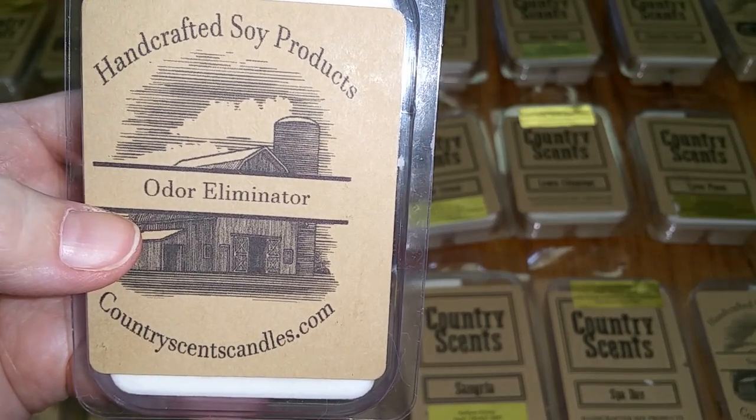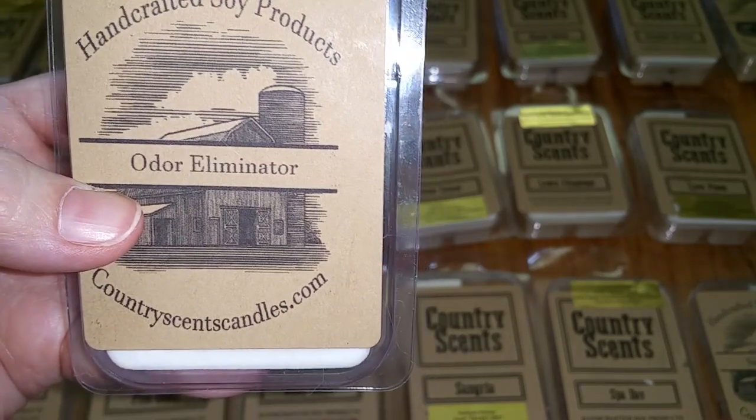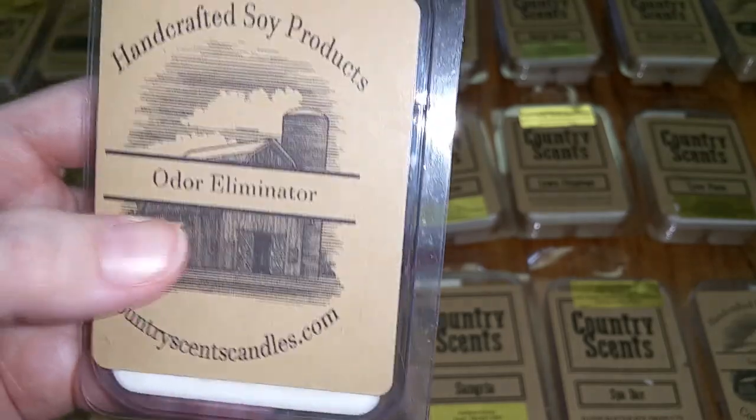This one's listed as having a moderate to strong throw, and for me, the throw was strong. I'd say like a 3.5 to a 4 out of 5, like a 3.75 out of 5. So this one is quite strong.